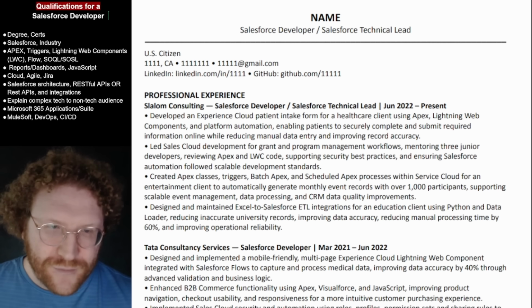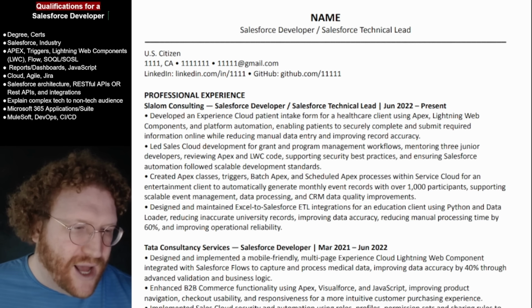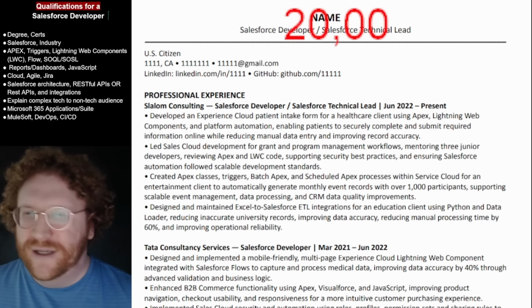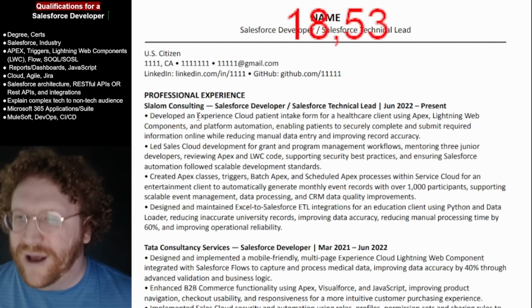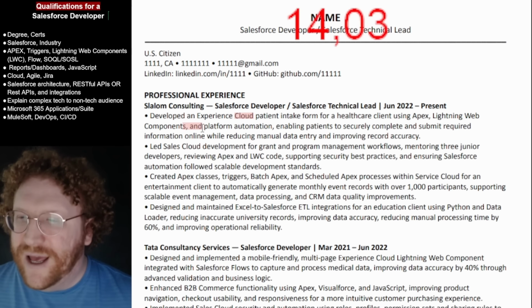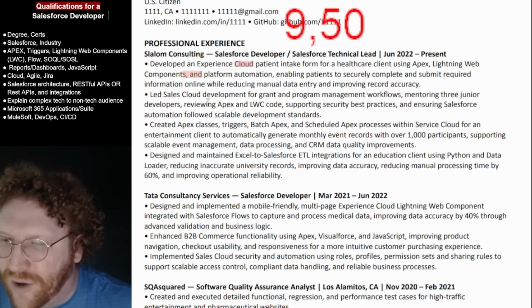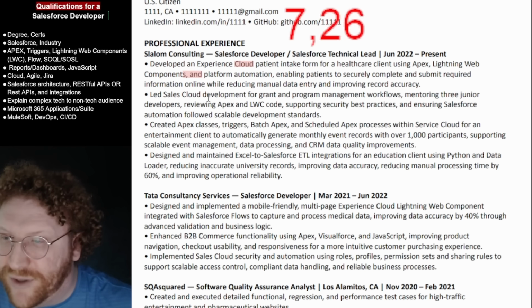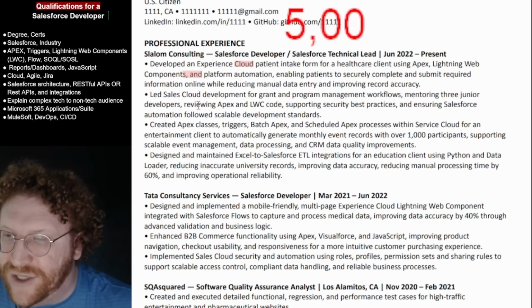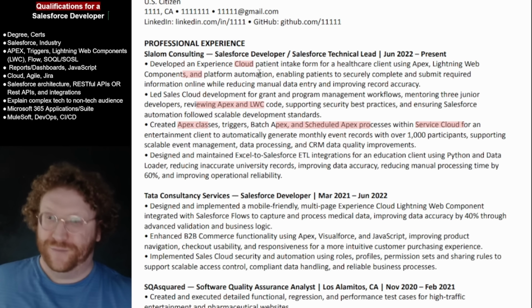So let's see what we can find. 20 seconds on the clock, and go. Formatting's bad. Cloud, what cloud? Using Apex, good. Lightning Web Components, and platform automation. Okay, too long. Led cloud sales. What cloud? Mentoring juniors, reviewing Apex code. You already mentioned this. Automation. All right. Created Apex. You already mentioned this. Batch. You already mentioned this. Service cloud. What cloud? And event data and time.